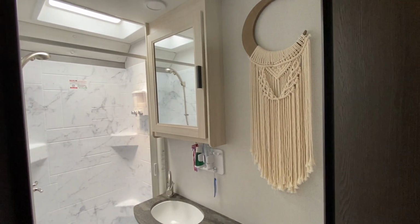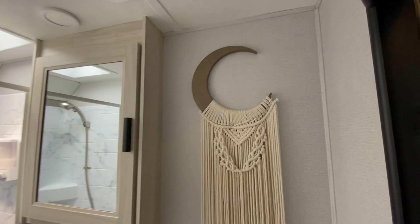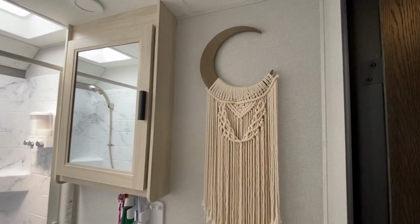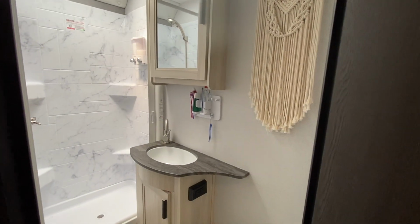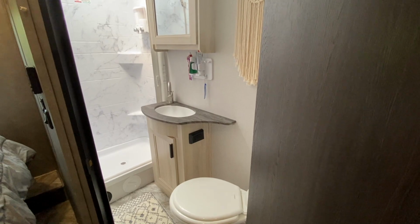There's not a whole lot of storage in this bathroom. I would prefer them to have maybe something in this corner that you could have put some toiletries in, because underneath the sink itself, there's not a whole lot. There's not a whole lot of storage. But it does get the job done.